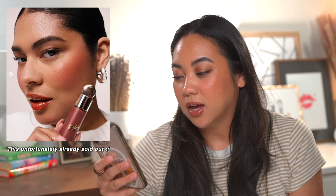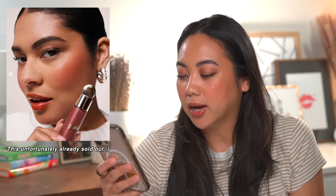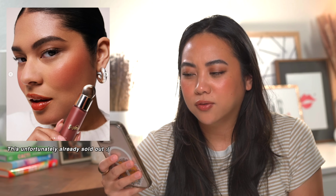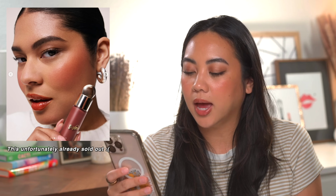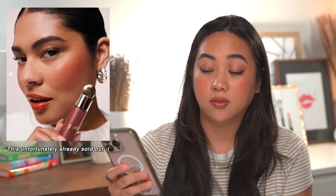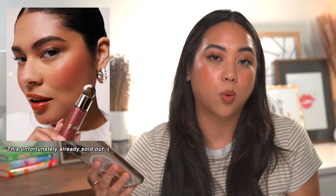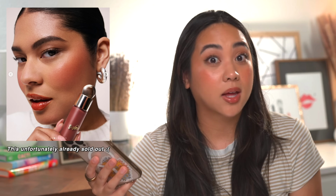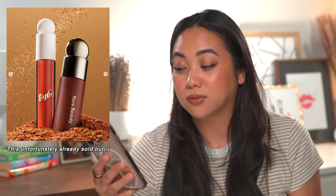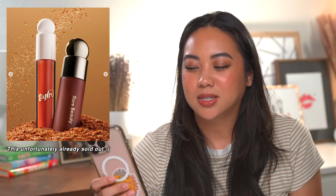The colors themselves, oh my gosh, that chamoy color, that deep brown blush, so beautiful. It's a set of full size cheek and lip. It's $30, a value of $45. So Rare Beauty is at a really good price point if you consider the quality of their products, as well as the hype of their products, as well as being at Sephora. I think it's a really good one. I'm very tempted to buy this.